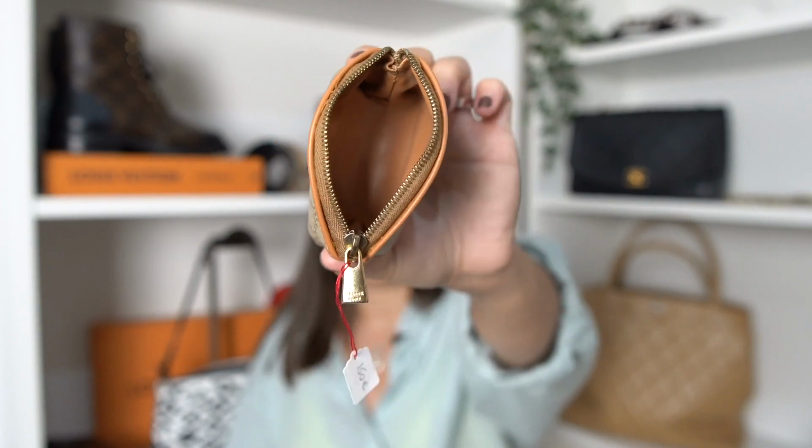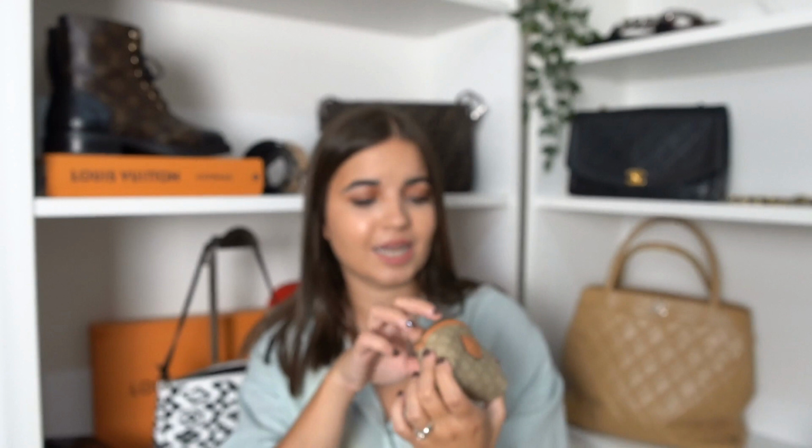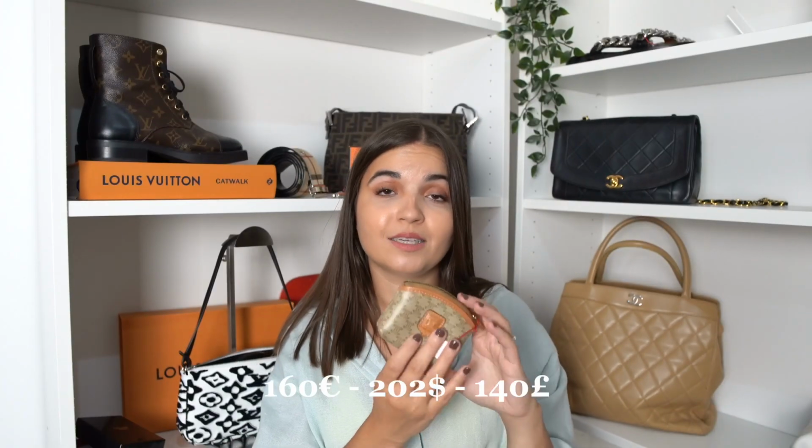It's in very, very good condition. I'll try to show you the inside of it. I don't know if it will appear correctly on the screen, but it's so cute. I love it. The inside is leather and the outside is very good. And the price for this one is 160 euro. You can fit coins, a lipstick, quite a few things inside, nothing big, of course, but it's very useful.